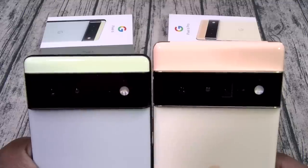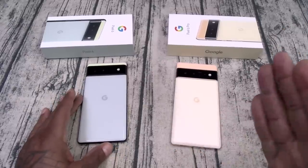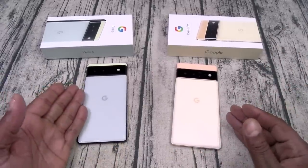All right, this is the best way to see it. The 6 Pro is a little bit bigger. So like I said, if you hate having big phones, then it's a no-brainer. Go with the 6.